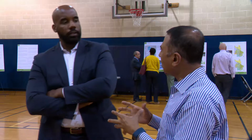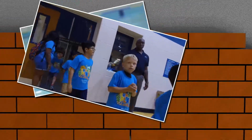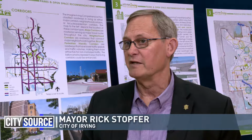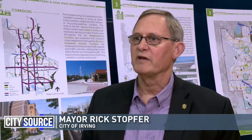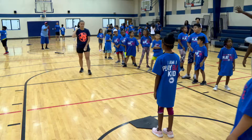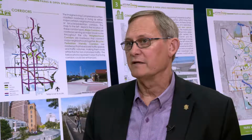Among the ideas, building multi-generational facilities that would combine amenities for both seniors and youth. That's something that's new in our industry, and it's been going over really well. I've had the opportunity to go around and look at several that have been done in the Metroplex where they'll bring together a rec center and a senior center so that they kind of work off of each other. They can share the facility, your costs are less, and people like it. That's definitely something we're going to look at to get the biggest bang out of our buck.